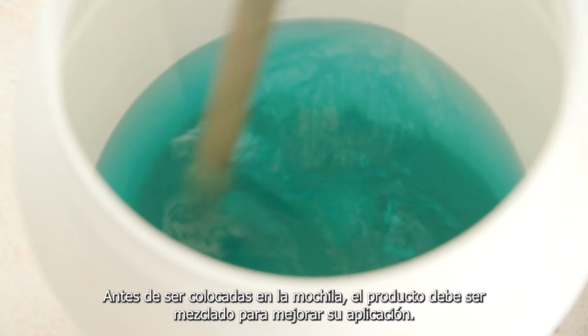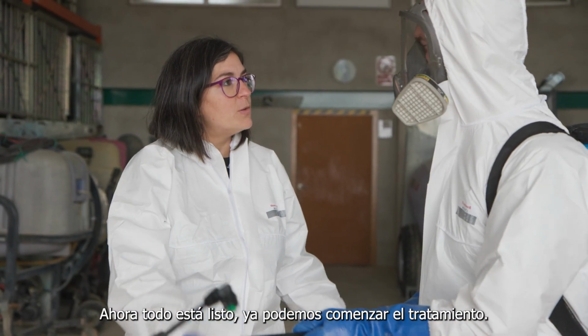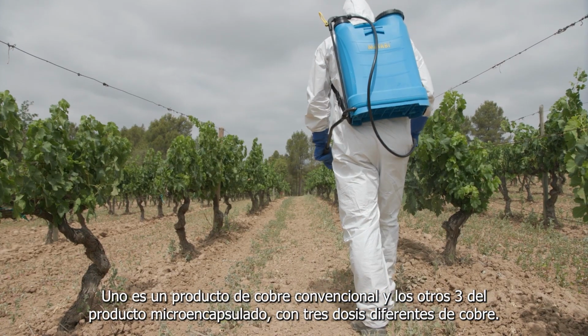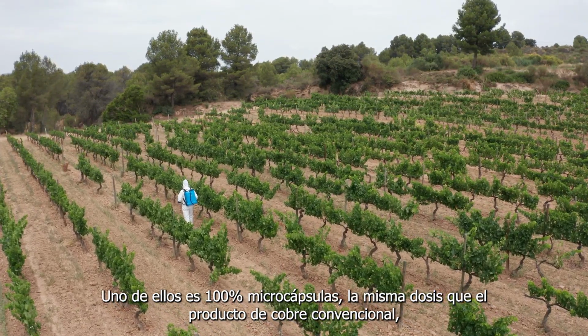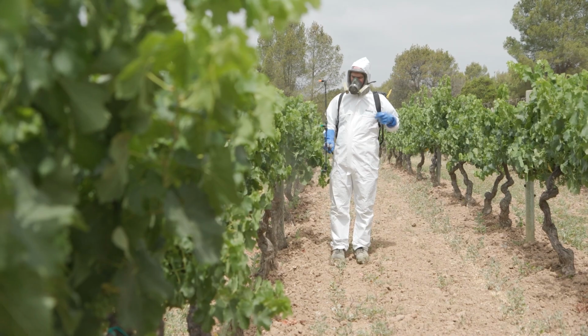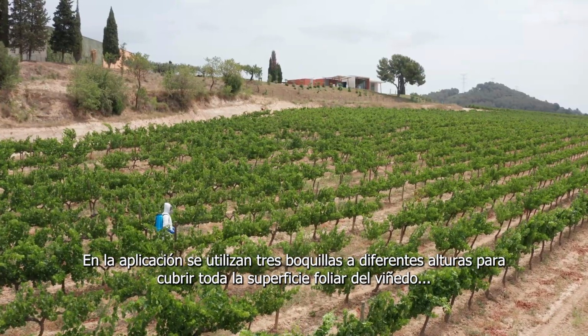Before we place it in the backpack, the product should be mixed to improve its application. Okay, so now everything is ready. We can start with the treatment. In this experiment we have 4 different treatments. One is a conventional copper product, and 3 different microcapsules trials with 3 different copper doses. One of them is 100% microcapsules, same dose as the conventional copper product, and then 2 treatments with a reduction of copper. One is 70% reduced and the other is 50% reduced. 3 nozzles at different heights are used in order to cover the entire leaf area of the vineyard.